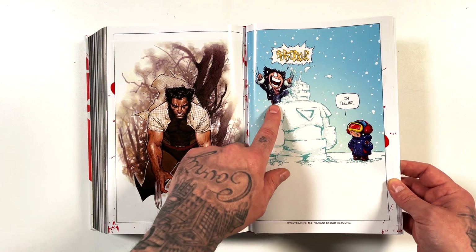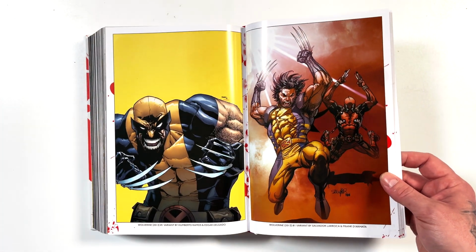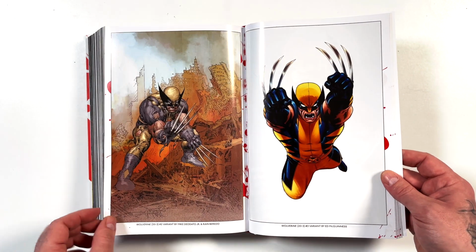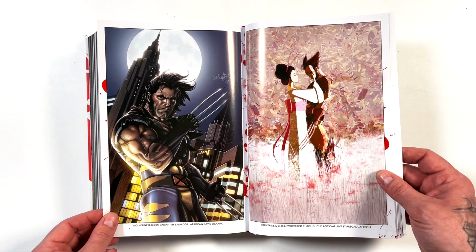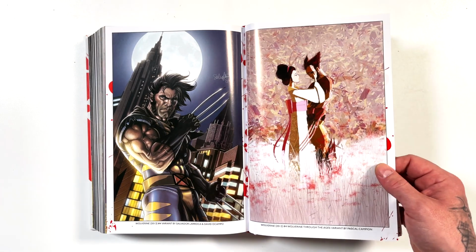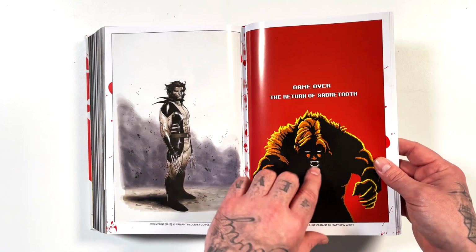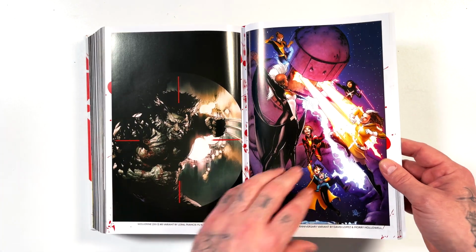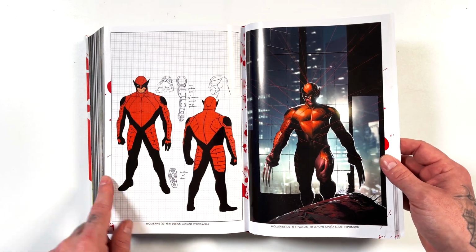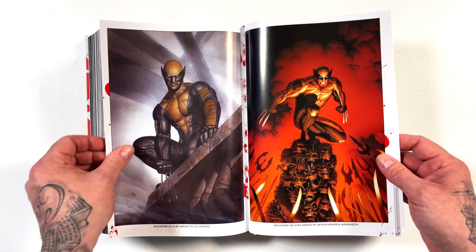Ton of variants in the back. Scottie Young with Wolverine and Cyclops. A lot of times the variants let me know what era we were at, too. Humberto Ramos stuff here. Ed McGuinness, Mike Deodato, Salvador Larroca, Pascal Campion, Game Over, 8-bit cover or what have you. Here's the design variant for that new suit for the second volume. Adi Granov, big fan of the painters.